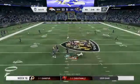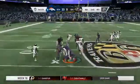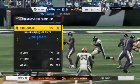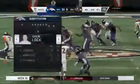Now Jackson on 1st down. Looking for Snead, and it's intercepted. Picked off at the 36. And the return stops just a few yards shy of midfield. They'll spot the ball at the 47-yard line.